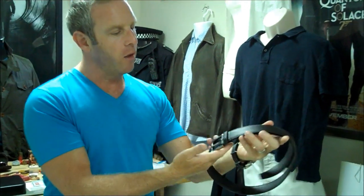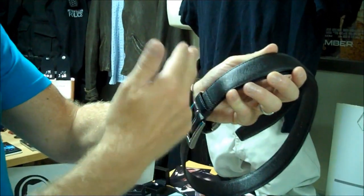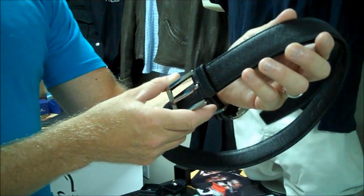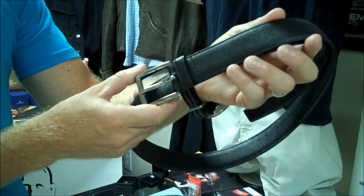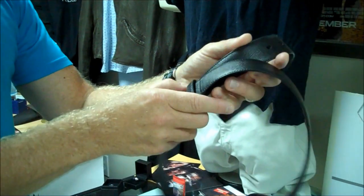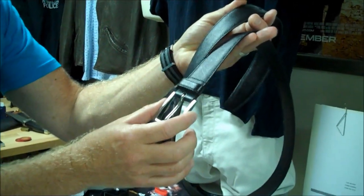Now, if we get a little bit closer, you can see that there's a texture here. It's called a cross hatching that goes back and forth. This is a Prada belt. It retailed for about $270, $280. Very difficult, if not impossible, to find. They stopped carrying them. It was called a Serafiano. I believe that was the name.